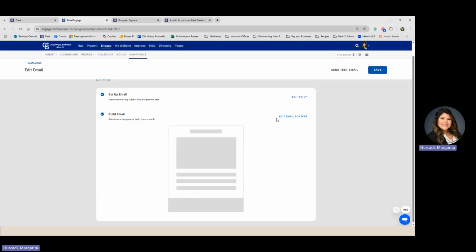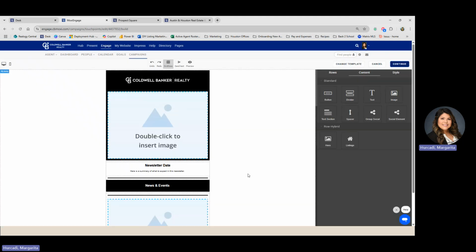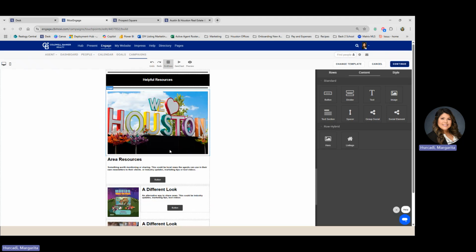Now, building the email, we're going to click this Edit Email Content button, and it goes straight into the template that we've made. At the top, it has the Coldwell Banker logo. If you can take a look, this is what the layout looks like.